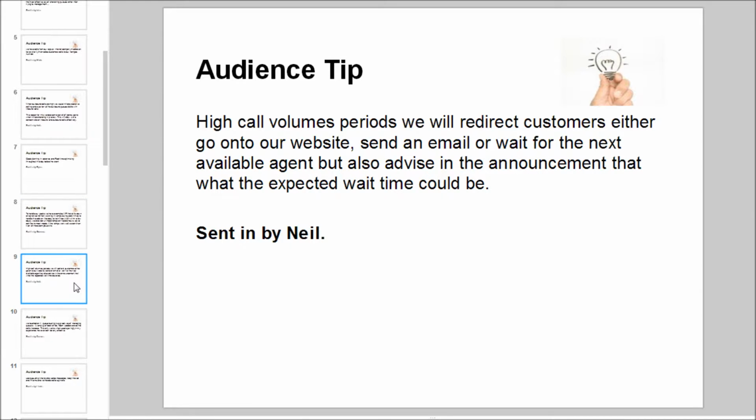Neil said during high call periods we redirect customers either onto the website, send an email, or wait for the next available agent, but also advise in the announcement what the expected wait time could be. You mentioned that, Richard, could be potentially a damaging thing if you put the wait time up. Yeah, there's a balance there really. In an ideal world, you would always want to give an accurate estimated wait time for customers, but it may be the case that an accurate estimated wait time is not something that you want to communicate. So there can be a balance there depending on how extreme that peak is.